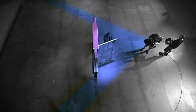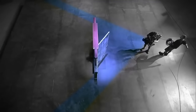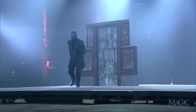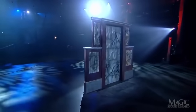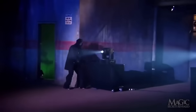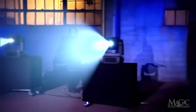From above, we can see that when he walks through and closes the door, he is hidden from the camera's view. As soon as the door is closed and he's out of camera range, he races off stage before the camera comes around. By the time the camera travels to the backside, the magician appears to have vanished. Actually, he's hiding in the shadows, running through the warehouse to his next position, careful to stay behind the lights.